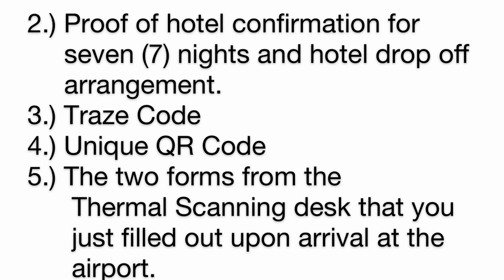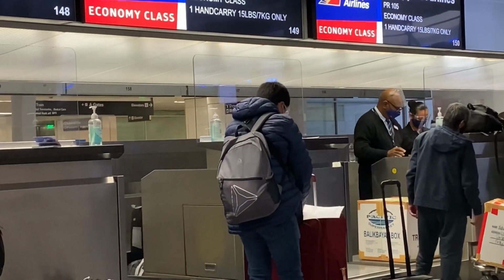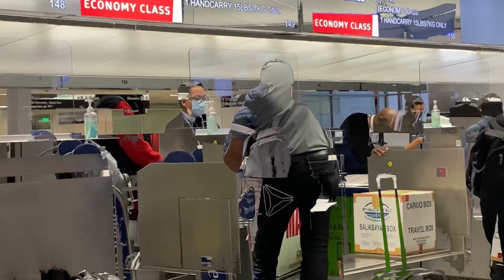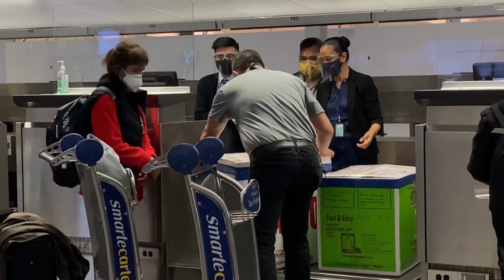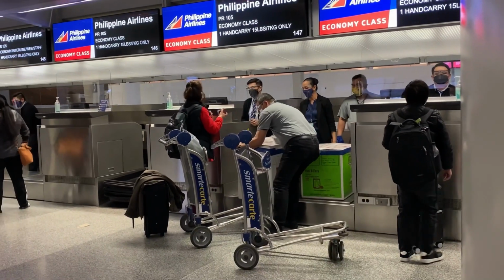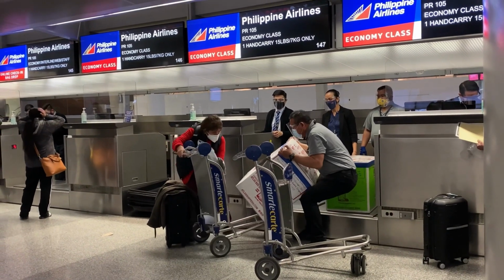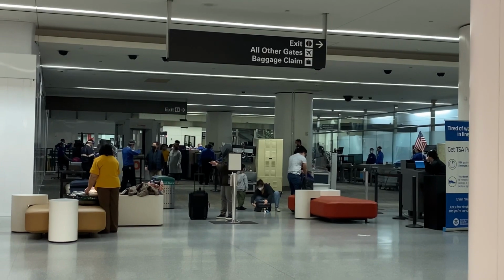Number 5, the two forms from the thermal scanning desk that you just filled out. Nung kinunan po kayo ng temperature, inabutan kayo ng papel and dalawa doon, you filled out. Yun po yun. And this is just a reminder about your luggage. Kahit hindi po puno ang eroplano, they are very strict sa weight ng luggage. You still have 250 pounds and ang carry-on is 15 pounds. The one that you're watching right now was a very unfortunate situation. The lady in red had to take her boxes back dahil nag-overweight.